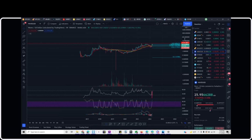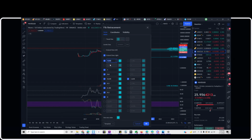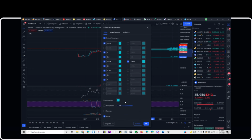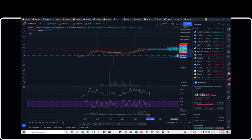Where did it go? Okay, this isn't good. What happened? Okay, let's go back to the settings. Something didn't happen the way it's supposed to. Oh, because I have it the wrong way. Let me reverse. We're going to want to see, we could see somewhere under $50. It's very realistic. But again, that's going to be another analysis.